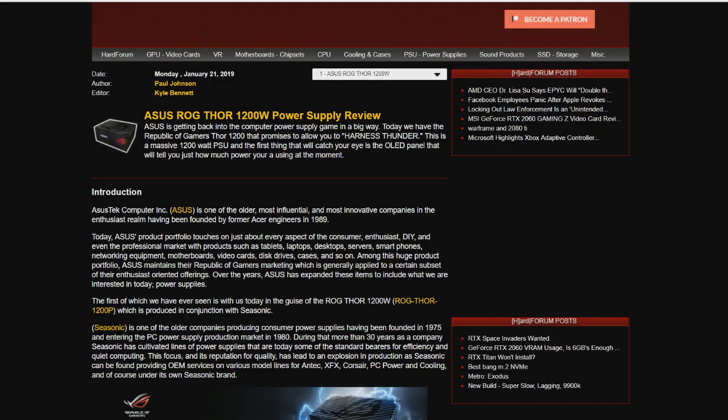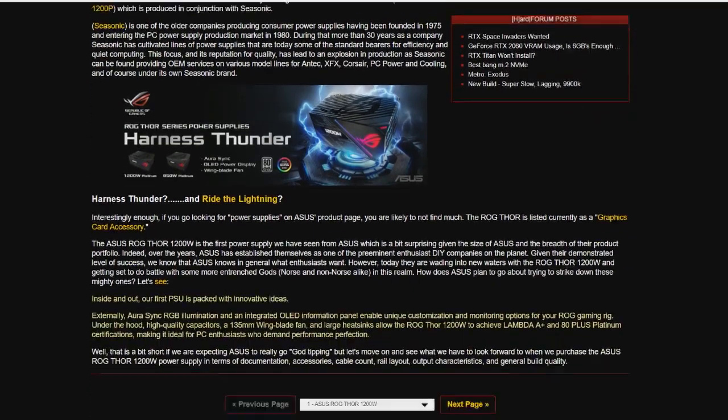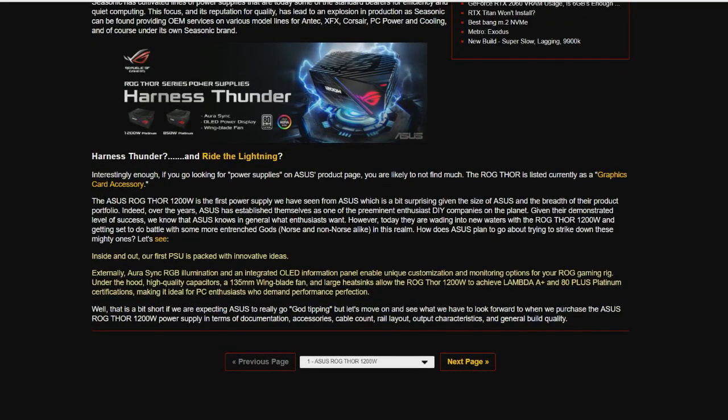The Asus ROG Thor 1200 watt power supply review is up on HardOCP. It promises you harness thunder and ride the lightning, so the marketing has been hot and heavy. Aura Sync RGB illumination, and an integrated OLED information panel, so you have unique customization and monitoring options for your ROG gaming rig.